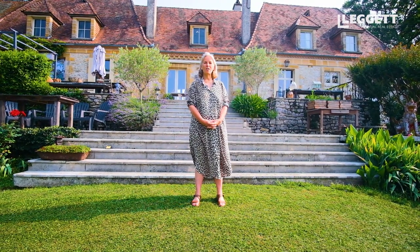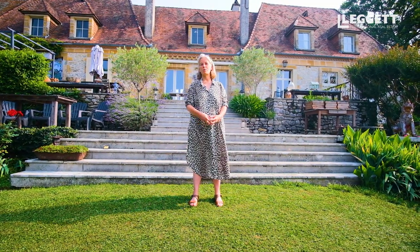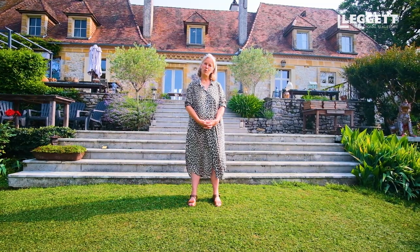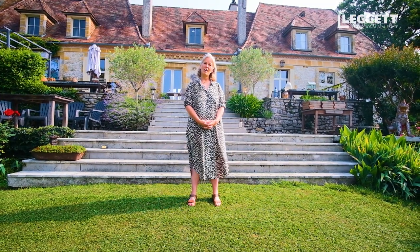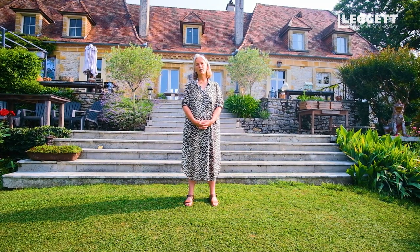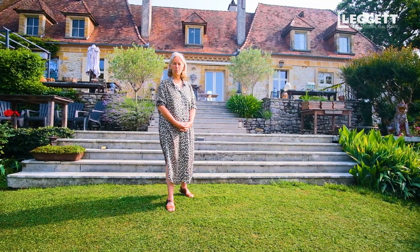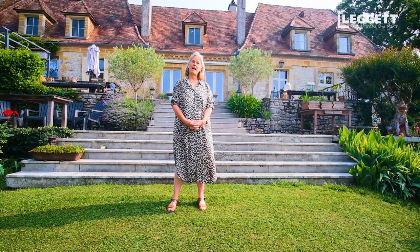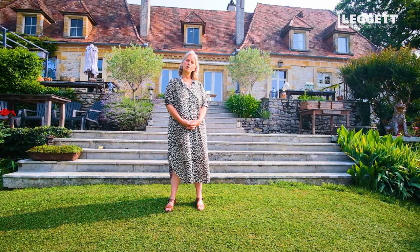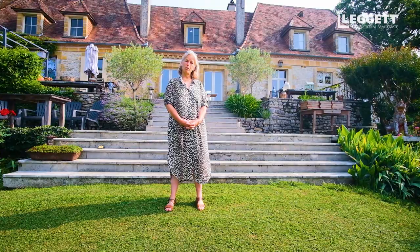We are here today in the commune of Saint-Raphaël. This manor house is at the top of the crest and presents a beautiful view at the front and at the back. It is very well restored with wonderful materials and presents 5 bedrooms. It can actually be used also one side as a guest house because it does have 2 separate kitchens.